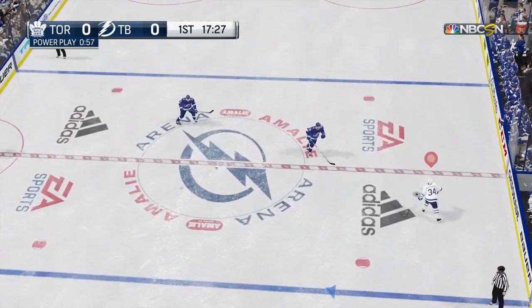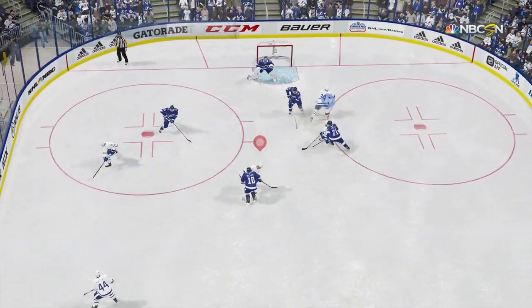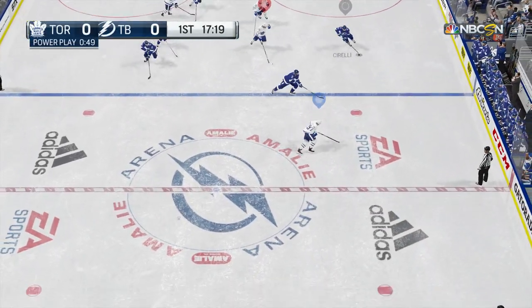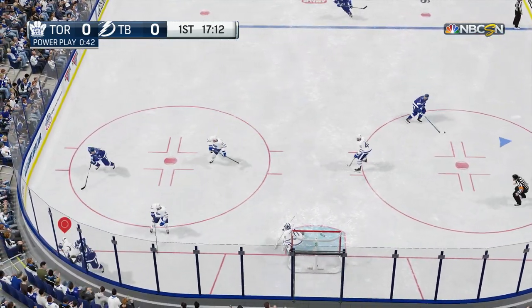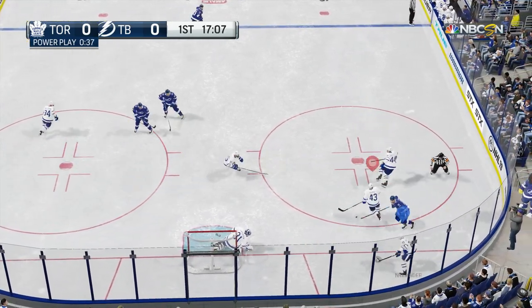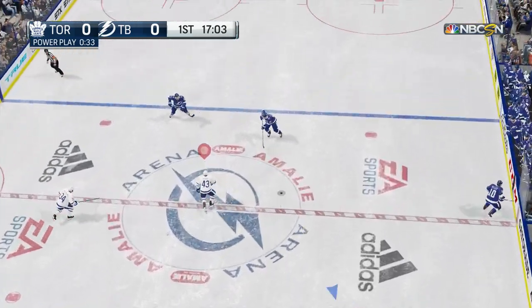Back on his stick. Passing one off now to Matthews. Goes to the backhand. That puck struck him in front. Tampa Bay's winging it at neutral ice. And he dumps it in. Lost possession there. The Maple Leafs go back so that they can come back on this power play.